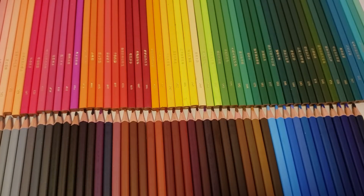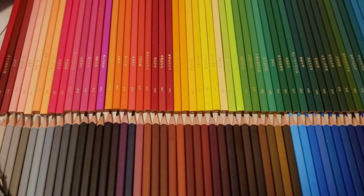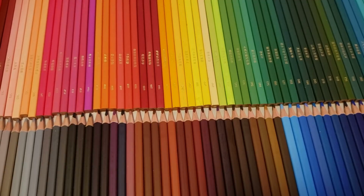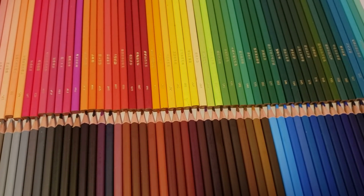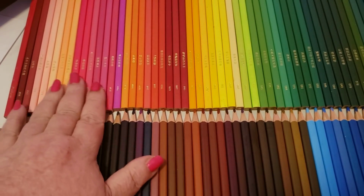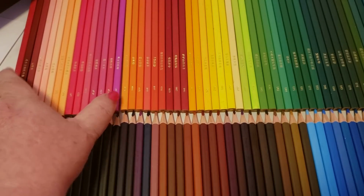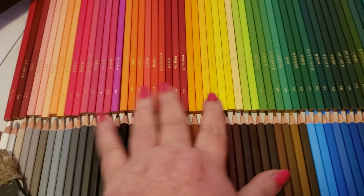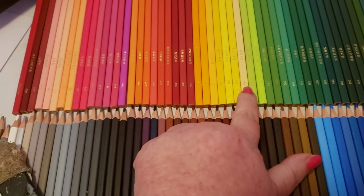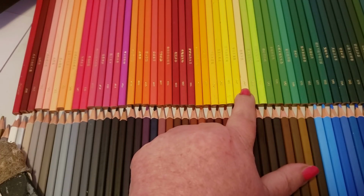Another thing that I liked about this set, they've got a very nice assortment. A lot of times with these lesser expensive pencils, you'll get 500 greens and you'll get like 50 greens and like one or two of the other pencils. Now, let's look at this. We've got our reds and our pinks. That's a nice chunk of pencils. Going into the oranges, yellows. You don't really need that many more yellows than it gave, and it has a really nice cream. This is a beautiful cream.